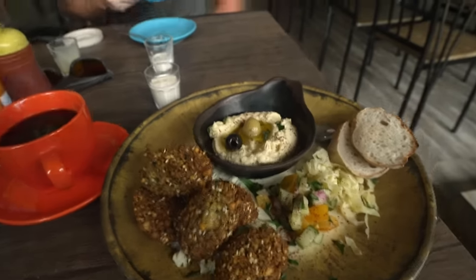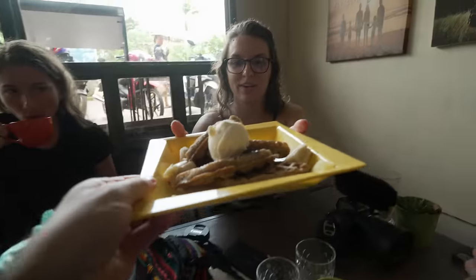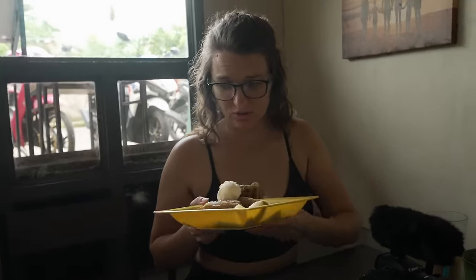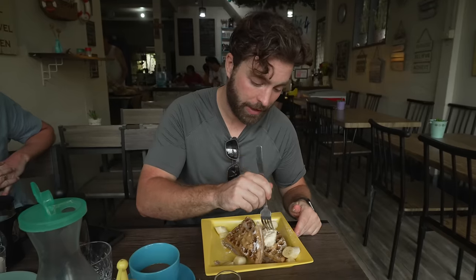Okay. This falafel is so freaking delicious. The hummus is perfectly smooth and garlicky and has so much olive oil and fresh olives on top. It's so good. Special delivery. Oh wow, it's all the things on there. Yummy. They are so good. I love how you didn't even cut it. Ice cream for breakfast. I'm not gonna complain. I feel alive again after breakfast and coffee.